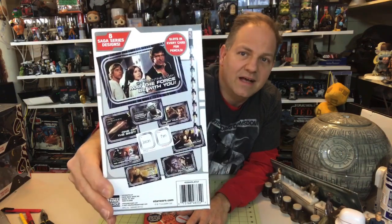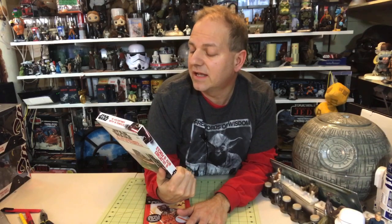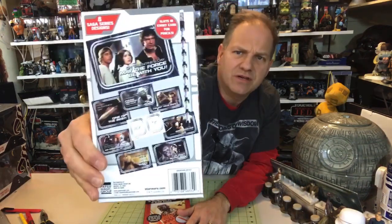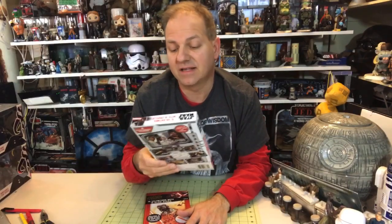So the cards, you can see they're very vintage looking. It seems mostly prequel and original trilogy, which I thought was interesting to find in the stores presently.